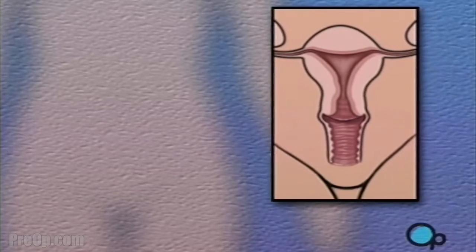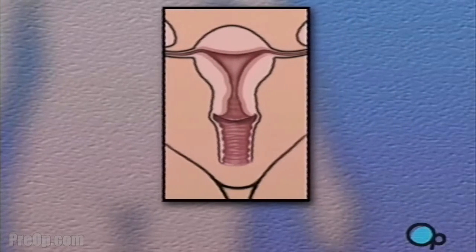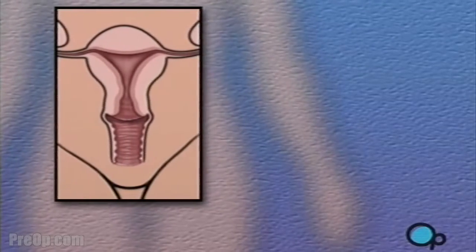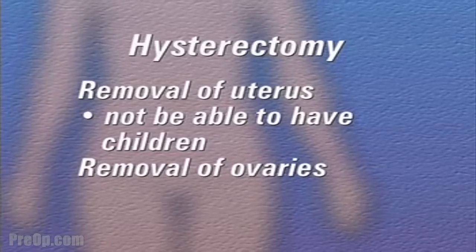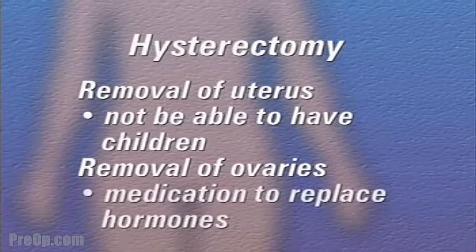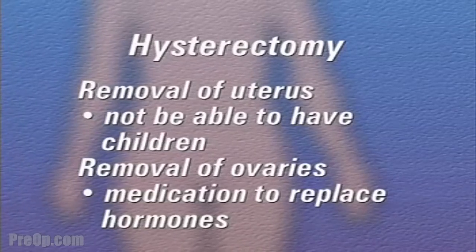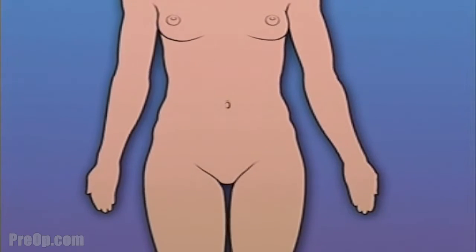But no matter what the reason behind it, you should be aware that the removal of the uterus and other reproductive organs is a serious step, and it can mean significant changes in your life. After having a hysterectomy, you will not be able to have children, and if your ovaries are removed as part of the procedure, you may even need to take medication to replace hormones that your body once produced on its own. So make sure that you ask your doctor to carefully explain the reasons behind this recommendation.